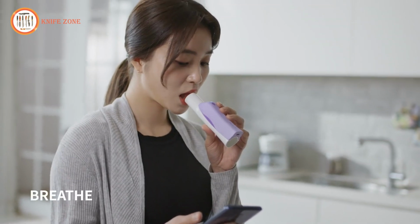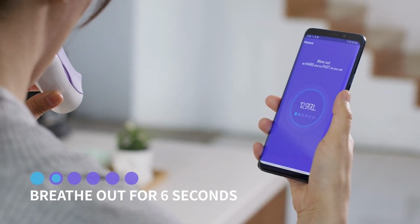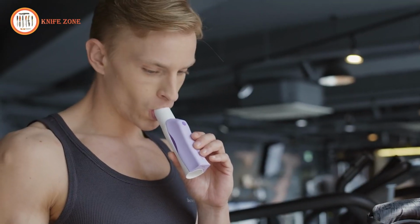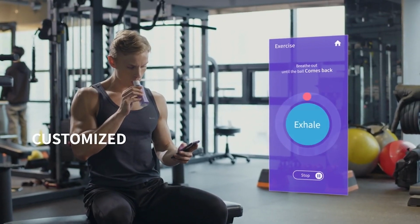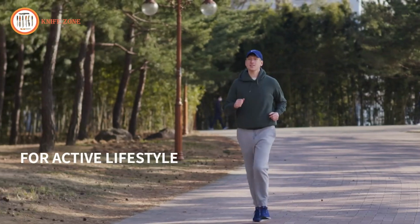breathing. By simply breathing into the device for 6 seconds, you receive personalized data and suggested breathing exercises to enhance your lung health. Crafted from non-toxic materials, BULO is low maintenance and easily portable, making it an ideal tool for integrating breath training into your daily routine for better performance and overall wellness.